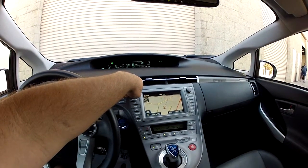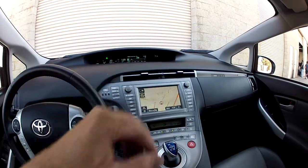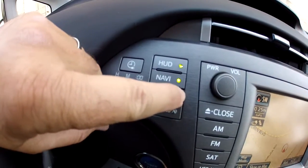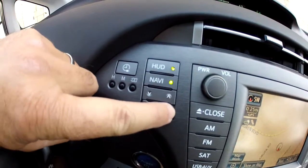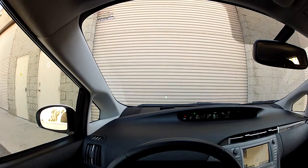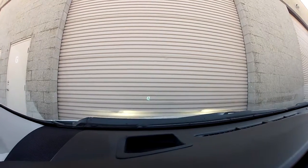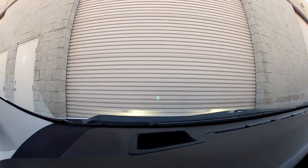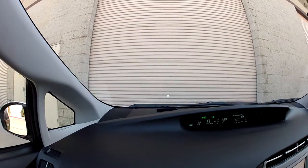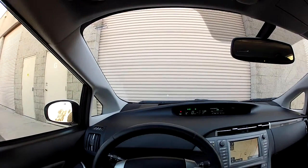This, with the advanced package, has a JBL premium sound with extra speakers, a subwoofer, and it has a head-up display. So the head-up display controls are right here, which can aim and select the features of the head-up display. I think you can see that with this camera. If I move it just right, there's a head-up display projecting the speed right on the windshield, dead center in front of the driver. You can turn that off. I like it on. It keeps your eyes on the road, and I can very easily see that in broad daylight or at night. It darkens a little bit at night.